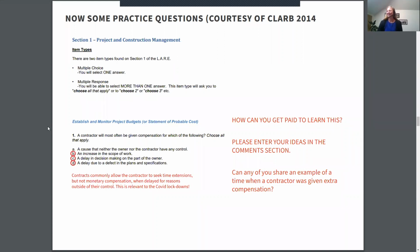You know what? I found this question a little bit unclear, because a contractor will most often be given compensation for which of the following, and you're right, is that time or money or neither? And these are the ones where, especially with these multiple response choose all that apply, I'm going to guess that whoever wrote this question was thinking it was monetary compensation, because I know that contractors do get given time sometimes for reasons out of their control.